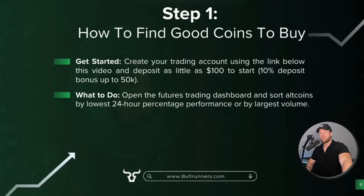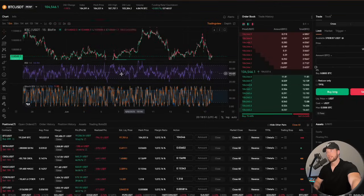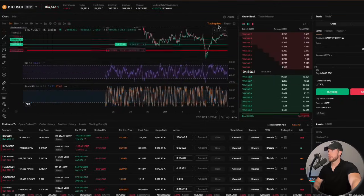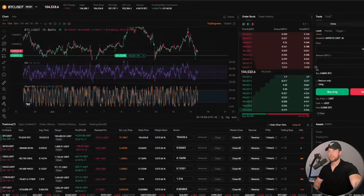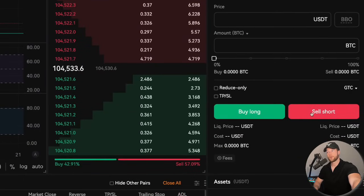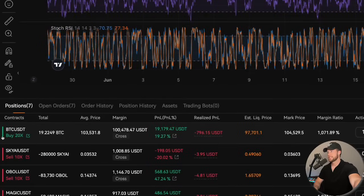So what you want to do is open the futures trading dashboard and sort the altcoins by the lowest 24-hour percentage performance or by largest volume. So after you've created your account at the top, just click futures. On the top left-hand side of the screen, you're going to see Bitcoin and the price chart. And right here, you're going to see the order book. On the right-hand side of the screen, you can see where you're going to be placing the orders for the trades for buying long and selling short. And right down below the price chart, you can actually see the trades.